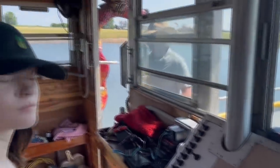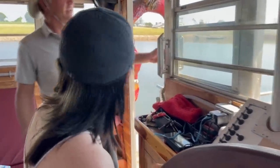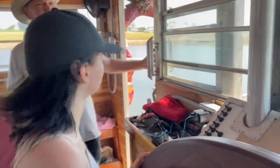Well, we're out on a speed run. We're slowing down now, but we made 5.1 knots. What do you think? Gwen's driving the boat here. Say hello, Gwen. 19 millimeter.